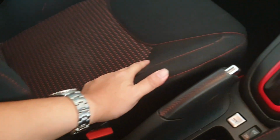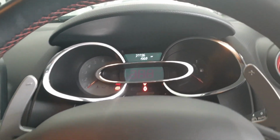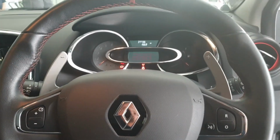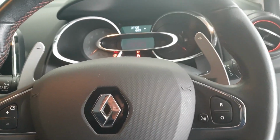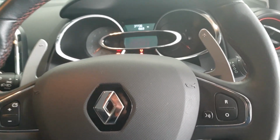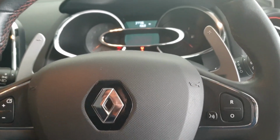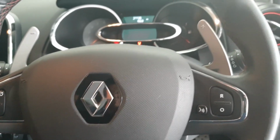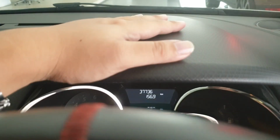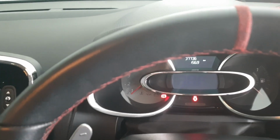And of course, you notice that the overall ergonomics of this dashboard is extremely unusual. It is not a typical Japanese car like design. It is very, very Renault. Renault typically has a very eccentric take on ergonomics. Their control layouts are not always intuitive for those of you who come from Japanese cars, but the build quality is good, and it seems to be a step up from the regular models.